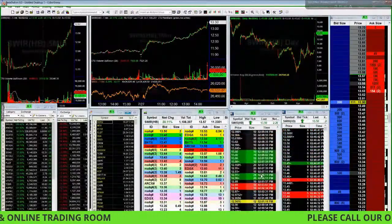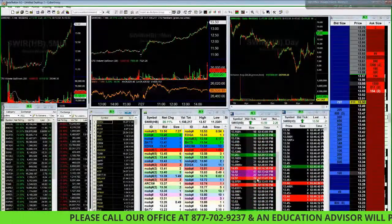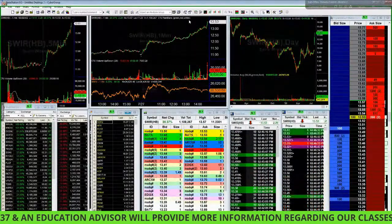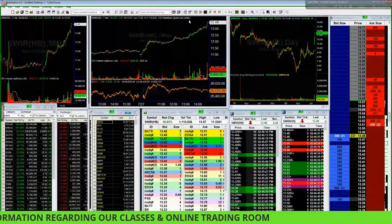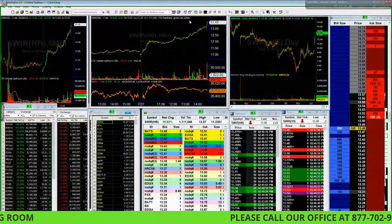If anything, it looks like it ended up making a pop to 13, a shakedown to 1290-ish, and held support. Now, obviously, a 50, 60 cent move in return after. So it doesn't seem like this thing's going anywhere just yet. Watch, it probably just jinxed it saying that. Yeah, SWIR, at least for right now, we'll put on our list.